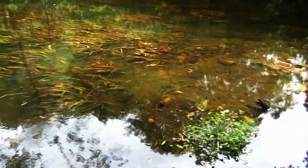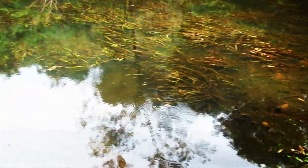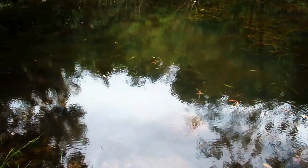Mate, look at this little catchment. All sorts of good stuff in here to eat. Look at the water go. That's not rain. That's those little bugs I showed you. The water walkers.